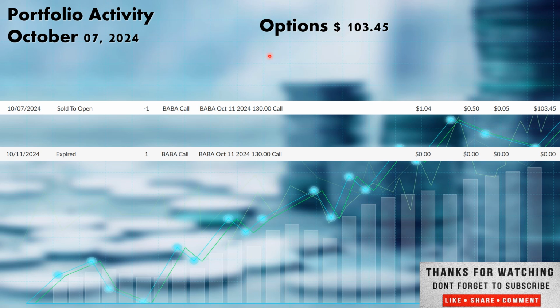All options premium is invested the week we get the options premium. As you can see here on the 11th, that's the expiration date, it did expire. It expired out of the money. That means it was less than 130. We keep the $103.45, and we keep those 100 shares of BABA, and we will probably look to run another covered call on Monday today, which I did throw out just for awareness.